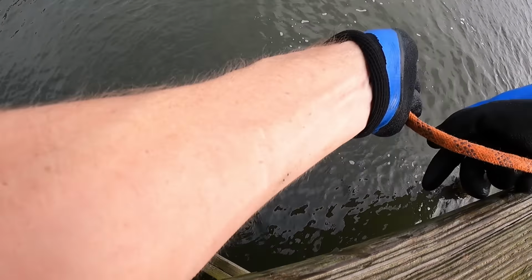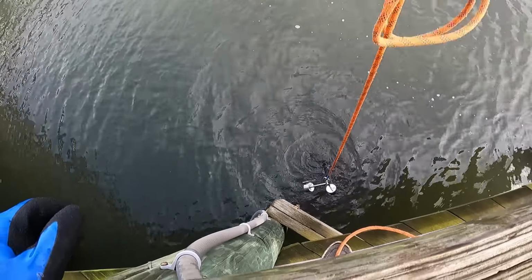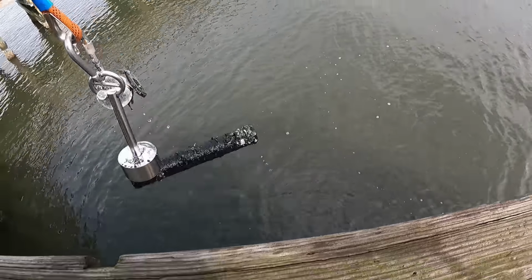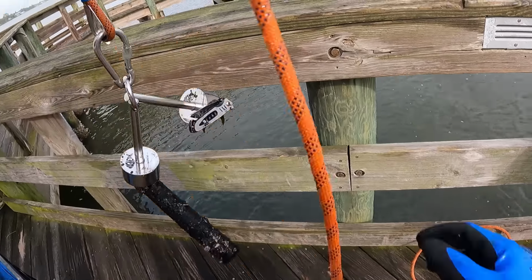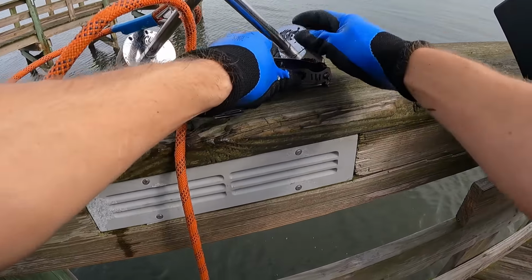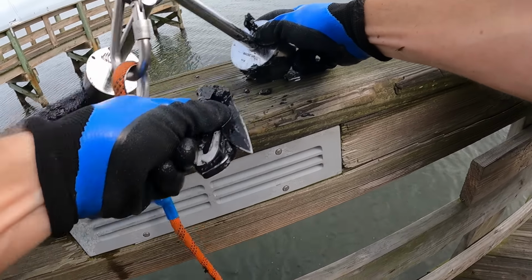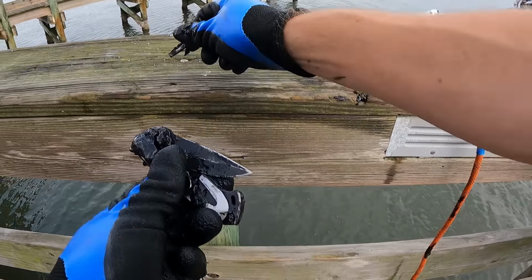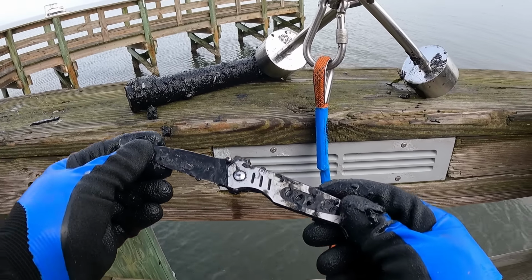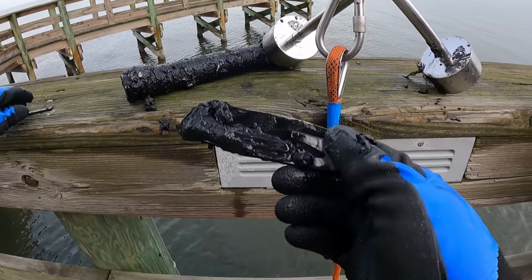Some bubbles coming up too. What do we got? We got a couple of things. There is a knife on there. Some big old heavy pipe. All right, boys and girls. Oh, that pipe should be solid. That thing is heavy. Let's check this out first though. Well, there went the clip from it. Clip just busted off. Yeah, it's shot. It's a cool knife though. Well, it was a cool knife.